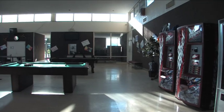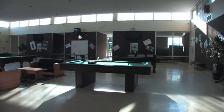Students here at Southern Arkansas University voted, and Quiznos came in as the first restaurant on SAU's campus. After you get through getting some good food over at Quiznos, you can come on over to the game room here at SAU. Play some pool, play some ping pong, and have a good time.